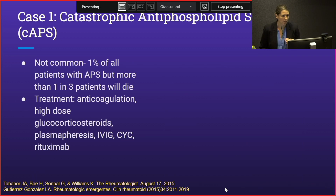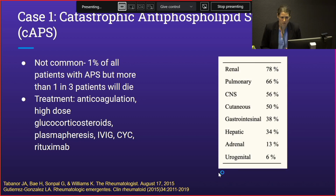So catastrophic antiphospholipid syndrome is taking this a step further. This is not common. About 1% of patients with antiphospholipid syndrome might experience this complication. But unfortunately, it has a high mortality, 1 in 3 patients will die. Treatment involves anticoagulation, high-dose steroids, plasmapheresis, IVIG, cyclophosphamide, rituximab, to try and stop that process of the blood clotting. Common systems that are involved with catastrophic antiphospholipid syndrome include renal and pulmonary and CNS, as this patient had, but some of the other areas as well can be involved.